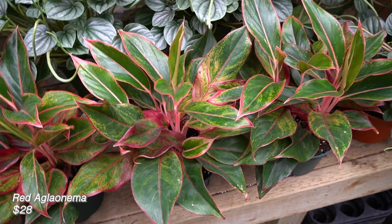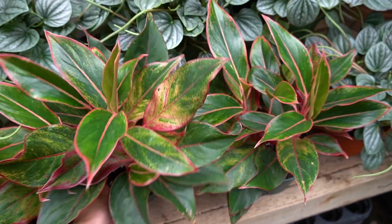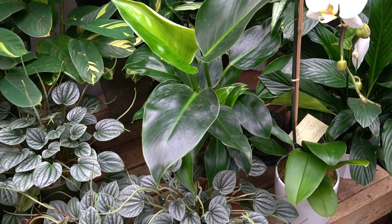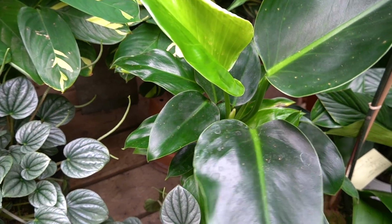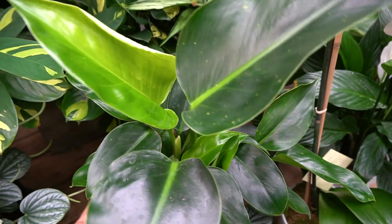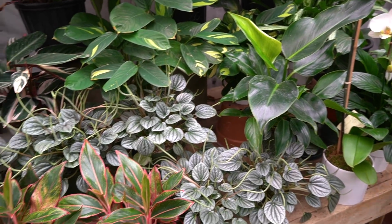Some Aglaonemas. These are $28 as well. And Philodendron, I think this is a green emerald, for 25. Got a quick overview.